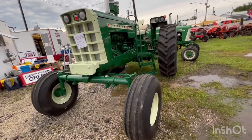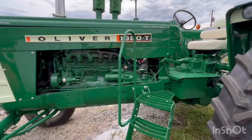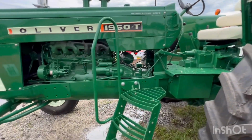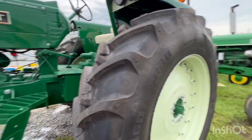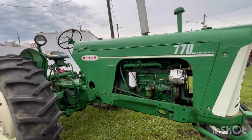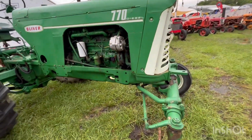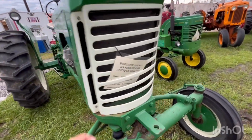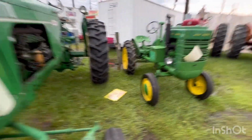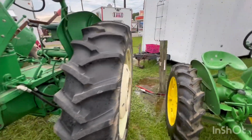Here's for you Oliver guys. 1950 T for turbo. Love these tractors. Want to try to find me one. Saw one on a marketplace recently. Wanted like 50 grand for it. I don't know. Not too familiar with it. I saw this tractor last year. I believe they're owned by the same people. But it's a 770 diesel. 1959. It's an amazing tractor. It's an original.